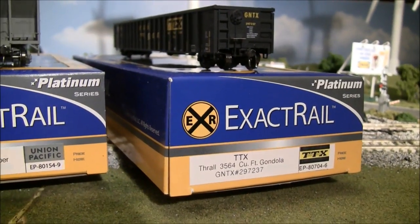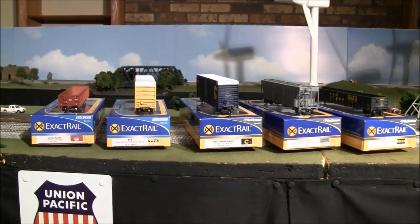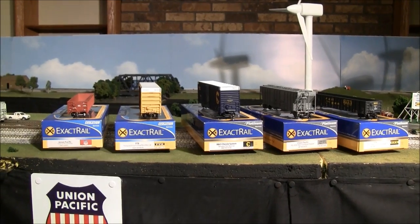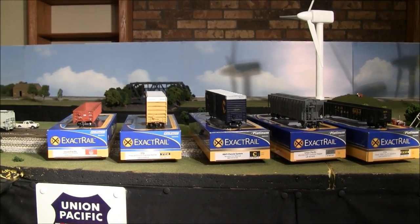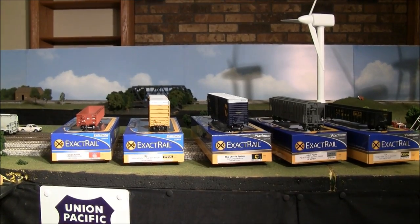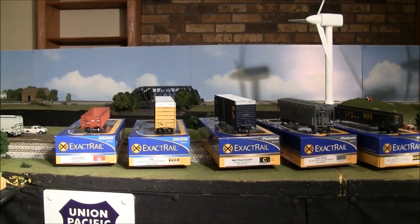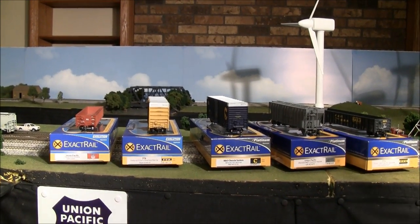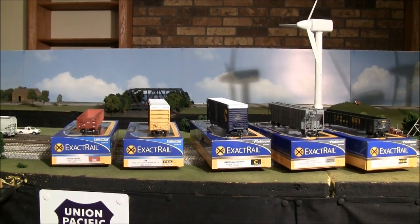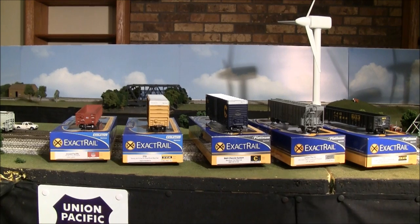Now, like I said earlier, ExactRail has gone to selling items exclusively through their website. Some of these items you may still find in hobby stores, but as of May 1st, 2012, once the new production started after that, they were no longer available in hobby stores, but more direct purchase through ExactRail's website. So with that said, I want to take you to ExactRail's website and just show you some quick navigation and some of the things you find on their website. So let's go ahead and take a look at that, and then we'll cover final thoughts.